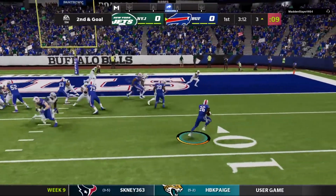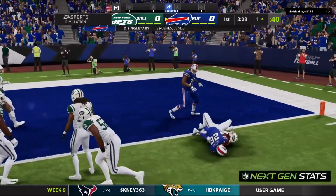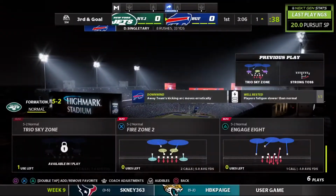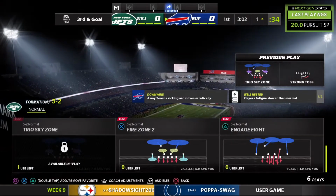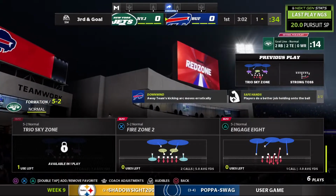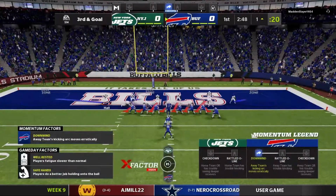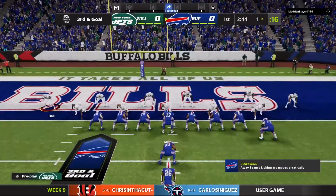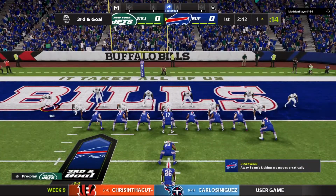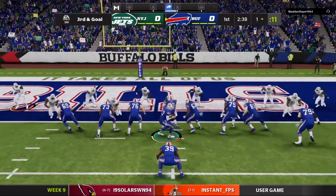On second down, here's a run with Singletary. And just a short gain that time as they're able to get him down. After getting stuffed on first down, not much better there. 2-yard gain. Driven it down the field nicely here on the opening drive, but now it's put up or shut up. No doubt about it, because to make that type of a drive and ultimately kick a field goal would feel very disappointing. But I'm just wondering, is the head coach thinking, is this 4-down territory? Might he go for it?